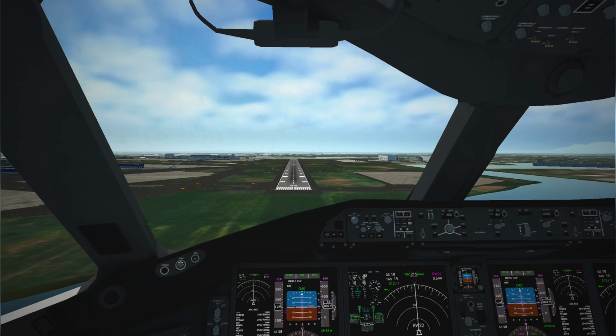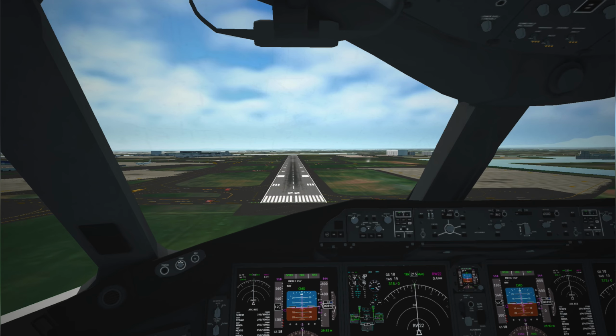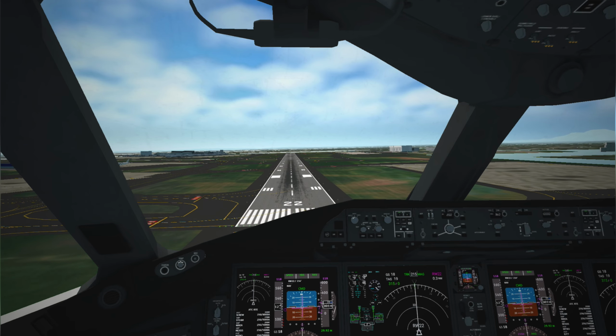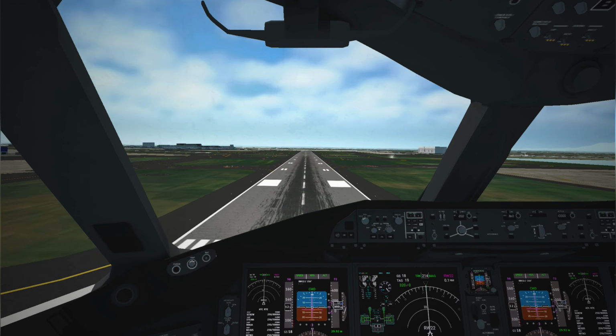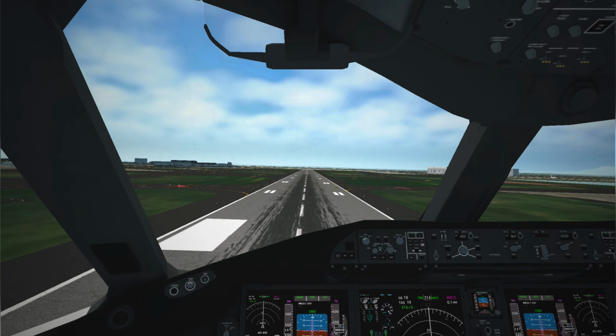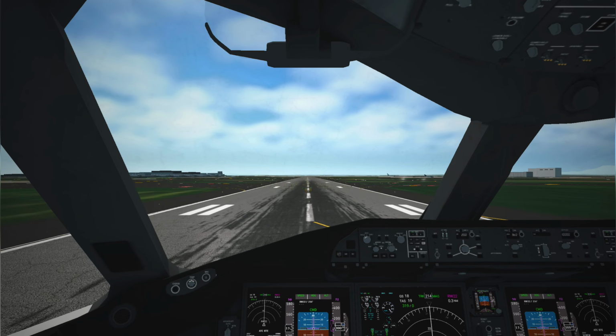819. Commander 101, reduce speed 160 knots, maintain to 4 DME. 160, Commander 101. 819, turn right heading 185. Right 185 heading, 819.